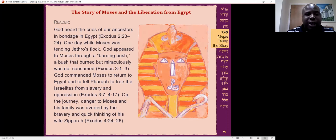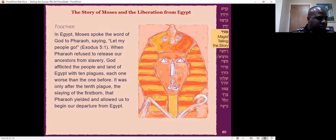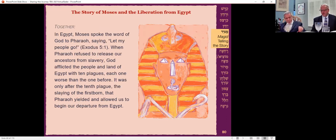God heard the cries of our ancestors in bondage in Egypt. One day while Moses was tending Jethro's flock, God appeared to Moses through a burning bush, a bush that burned but miraculously was not consumed. God commanded Moses to return to Egypt and to tell Pharaoh to free the Israelites from slavery and oppression. On the journey, danger to Moses and his family was averted by the bravery and quick thinking of his wife, Zipporah. In Egypt, Moses spoke the word of God to Pharaoh, saying, "Let my people go."